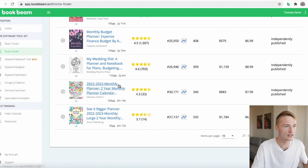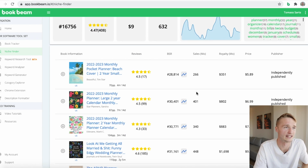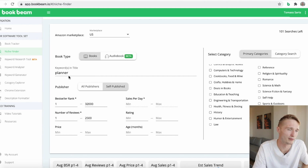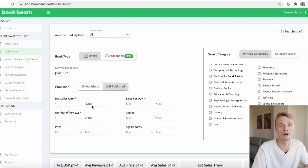Let's move on. All right, so here I went to the last page, and I think we've pretty much maxed out all the good ideas for the keyword planner. If you wanted to, you could stretch the bestsellers rank range a bit higher and keep going, seeing what other, lower ranking ideas there are, which still might be good opportunities.